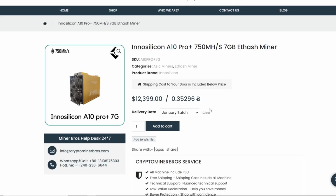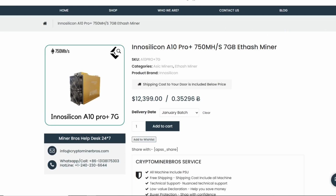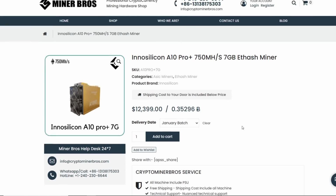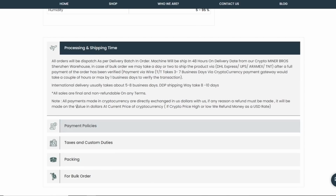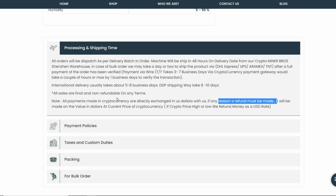Another thing with pre-ordering, I totally forgot to talk about the pre-order part. For example, if you're going to buy an ASIC on Crypto Miner Bros, they even say on their website here: all payments made in cryptocurrency are directly exchanged in US dollars with us. If for any reason a refund must be made, it will be made on the value in dollars at the current price of cryptocurrency. If crypto price is high or low, we refund the money at a USD rate.